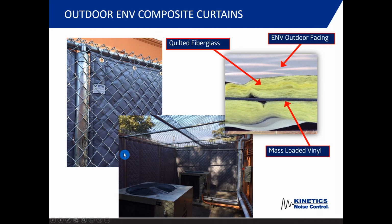And the reason I say that's extremely important is because I'm going to show you right now that you can put this composite curtain that blocks sound as well as absorbs sound. It comes out all made to size, and you can nylon zip tie that to the chain link fence.